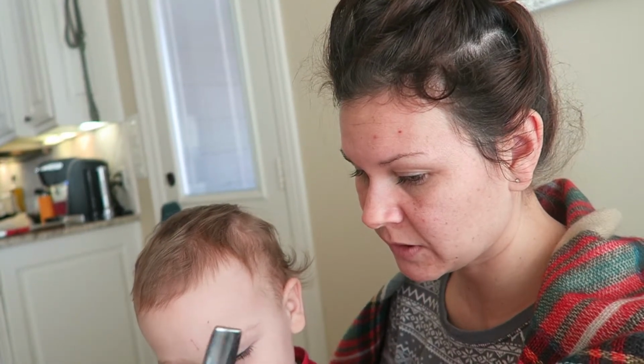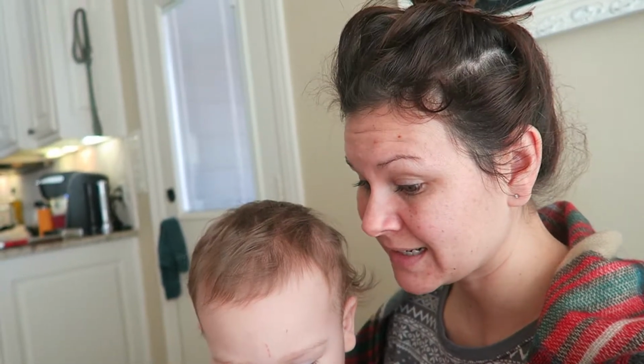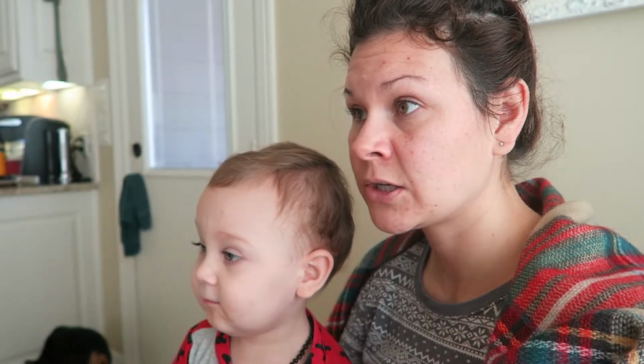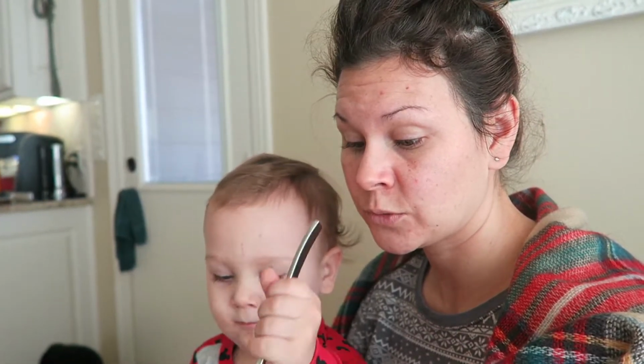Like cauliflower is his favorite. He loves meat, which I'm so thankful for. But fruit and vegetables are harder for him to like for some reason. So we've got applesauce now that he likes, and then he likes cuties. He likes grapes and he likes frozen blueberries. But we're still learning to like some other veggies.